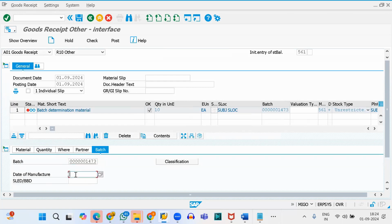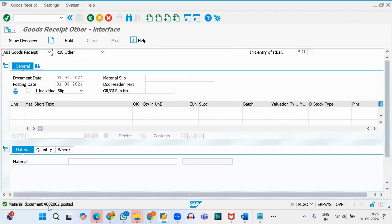Suppose I am taking this date, 15th of August 2024. This is the date of manufacture. It will expire after 60 days, because we have maintained inside the material master that this product has 60 days of expiry date or shelf life. Just click on the check button. You will see that the system is taking the date 2 months later, that means the expiry date would be 14/10/2024. Just click on check and post. The system has posted, that means the material has been received inside this material document.